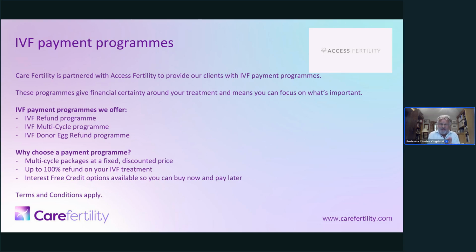Well, we've got all these different programs: refund programs, multi-cycle programs, donor egg refund programs, multi-cycle packages, 100% refund on some programs, so that we can tailor make not only your treatment, but your financial management for you. So it's not going to take away the payment, but it's going to take away the stress. So at least you're securing the knowledge as to how the payments are going to pan out. Next slide, please.